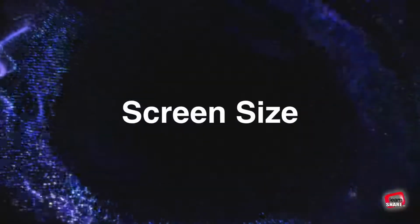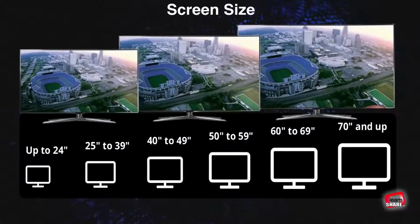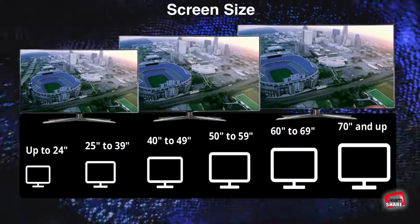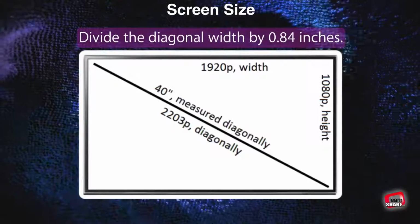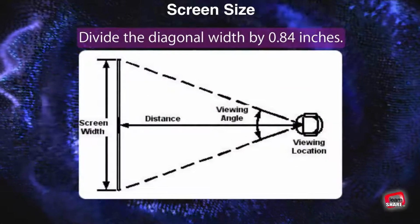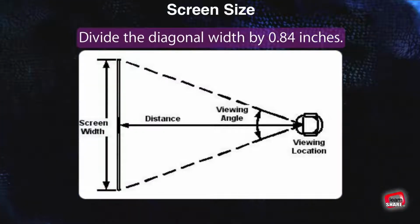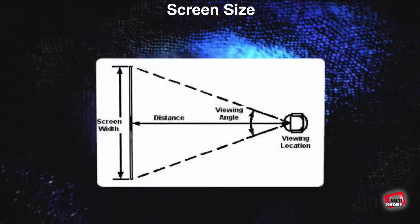Nowadays the amount of screen sizes available is outstanding, from 14 inches to over 100 inches. So how do you figure out the right size for you? According to THX, you should divide the diagonal width by 0.84 inches. This will give the result of the ideal distance between you and the screen. Using this method, if you get a 65-inch TV, you should sit around 6.5 feet from it.